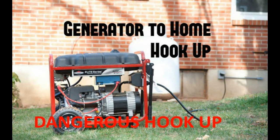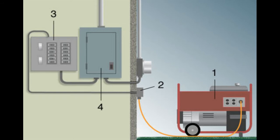Our next graphic is how you hook it up. And this is dangerous, where somebody basically takes a cord and runs it from the generator straight into an outlet that you have just outside. It sometimes will work and sometimes it won't. And one, it's not fused other than whatever the breaker is on the generator, and you can also end up killing the power company if they come out to work on the power pole. It feeds back through.